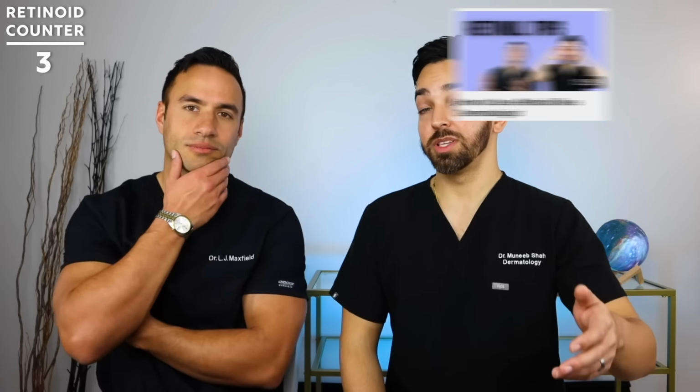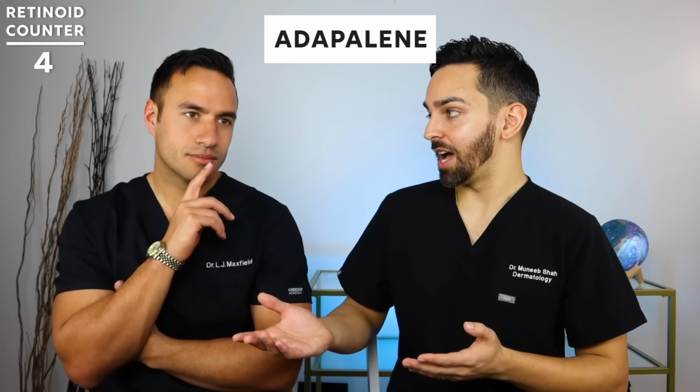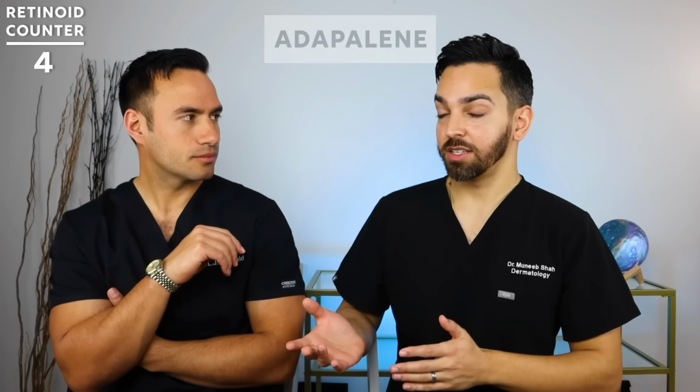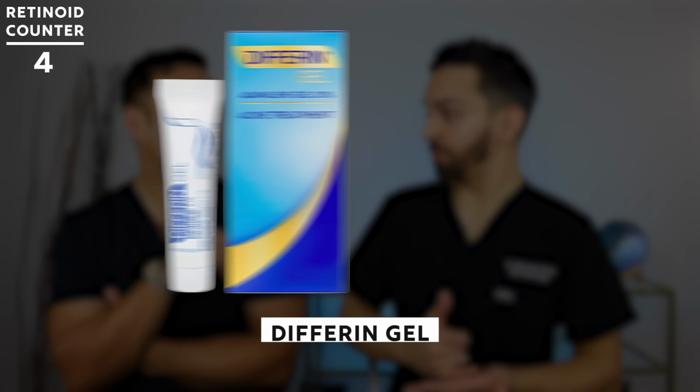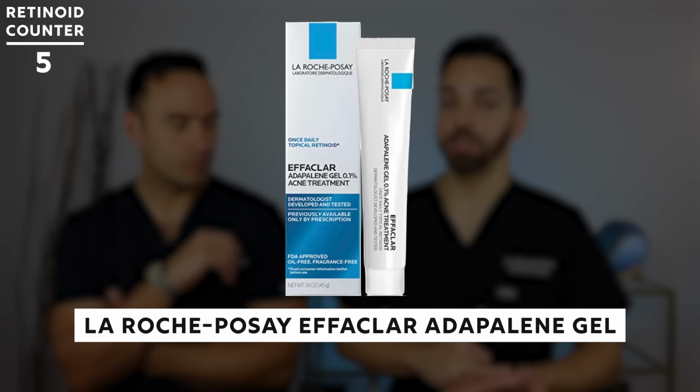Retinoid is definitely the foundation of an acne routine and probably the number 1 product recommendation over the counter. It's good to have some of these retinols that are available, but like we said in our retinoid video, which we'll link above, adapalene is probably the best option for acne over the counter. And so the 2 products that I would recommend are Differin Gel, within the retinoid category, and La Roche-Posay has an adapalene product in their Effaclar line.